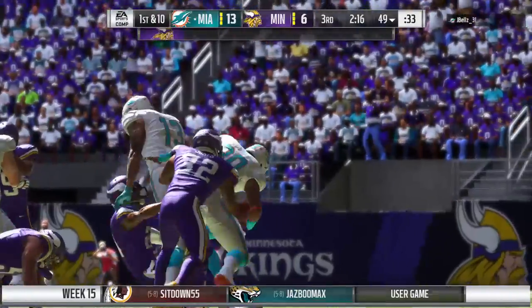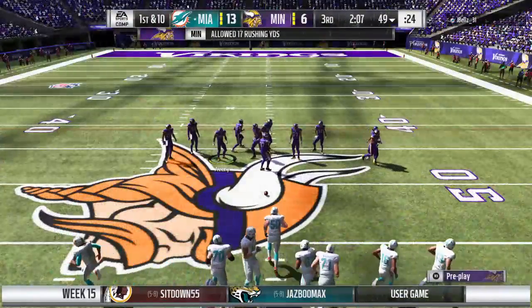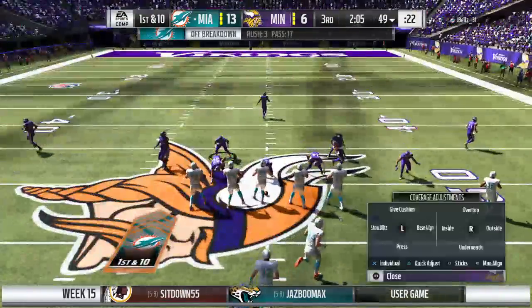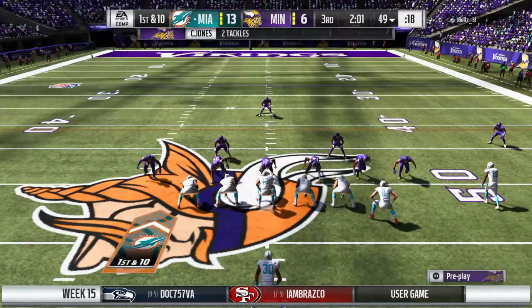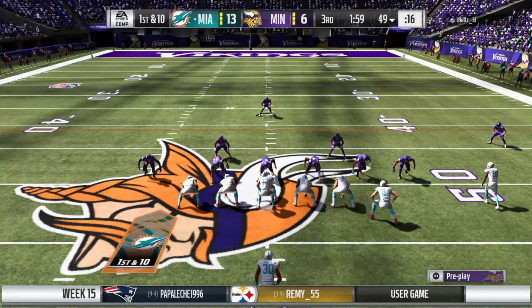At this stage of the game, the run-pass numbers are a little bit out of whack because most of their yardage has come through the air. But in a sense, that just sets things up for big runs like that because the defense might be a little bit off balance. They pick up another first down with that run.